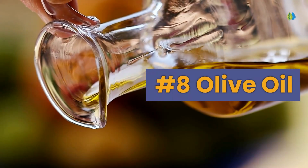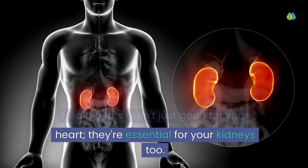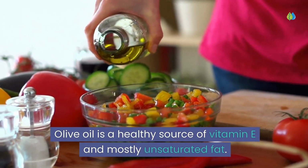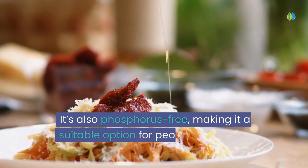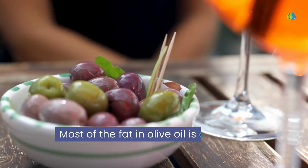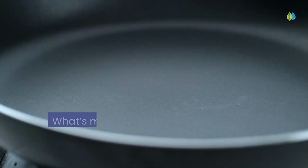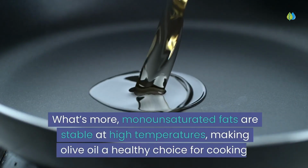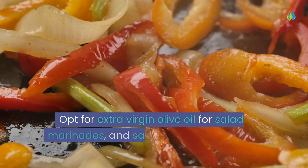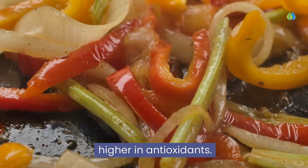Moving on, at number 8, we have olive oil. Healthy fats aren't just good for your heart, they're essential for your kidneys too. Olive oil is a healthy source of vitamin E and mostly unsaturated fat. It's also phosphorus-free, making it a suitable option for people with kidney disease. Most of the fat in olive oil is oleic acid, which has anti-inflammatory properties. What's more, monounsaturated fats are stable at high temperatures, making olive oil a healthy choice for cooking. Opt for extra virgin olive oil for salads, marinades, and sautéing because they're higher in antioxidants.